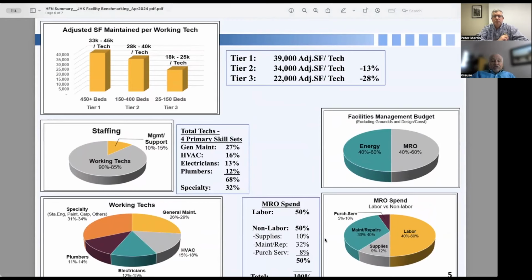The tier twos drop 13% of the square footage that the tier ones can perform. And so we're comparing the proper bed groups with each other. Then the smaller hospitals struggle a bit more, where they can only accomplish about 18 to 25,000 square foot per tech, so about 22. So that's 28% less square footage maintained than the tier ones can perform. So that's the breakdown of the tier 1, 2, and 3 grouping.